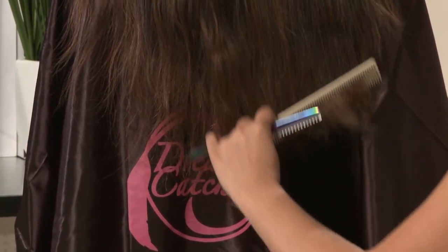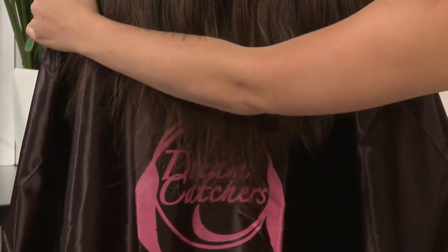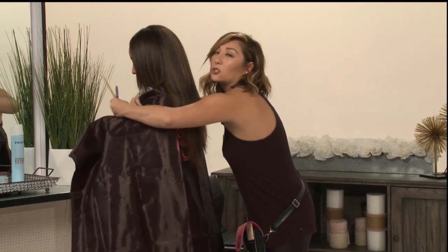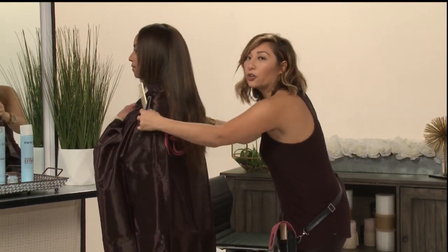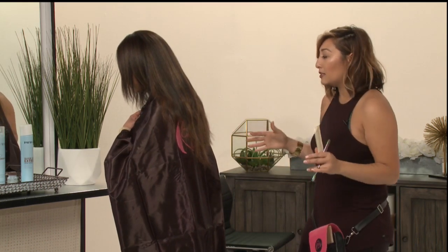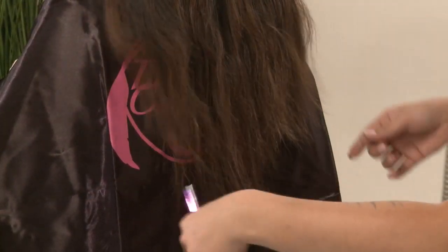I want to keep plenty of the length because I know that's what she wants. I'm going to turn her just a little bit. There we go. I'm going to have her hold her cape just a little bit so I'm working with a nice even section, and I'm also going to have her curve her shoulders in. She's going to be a little hunchback. I know it's not a glorious look, but what's nice is it opens up the body so there's more room for you to cut. You've got a bigger area so you can see where this hair is going to lay.